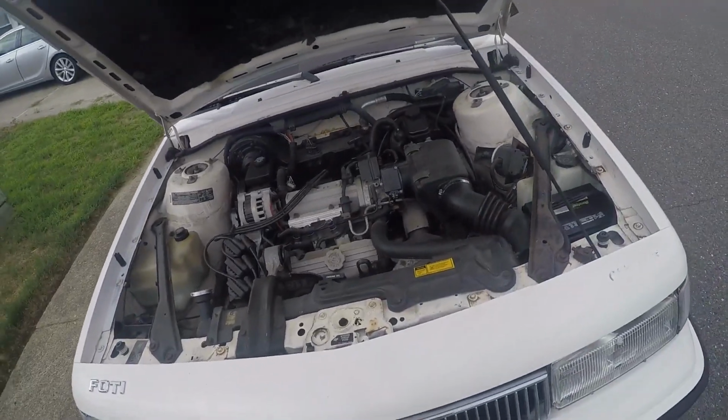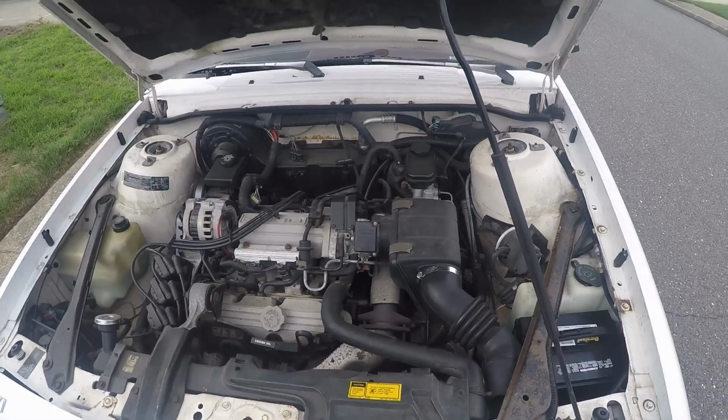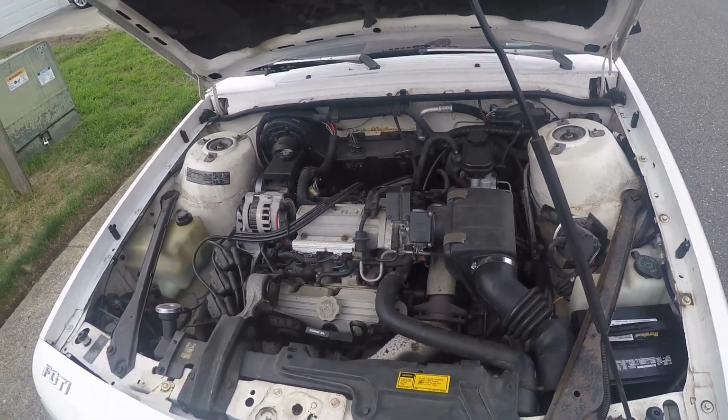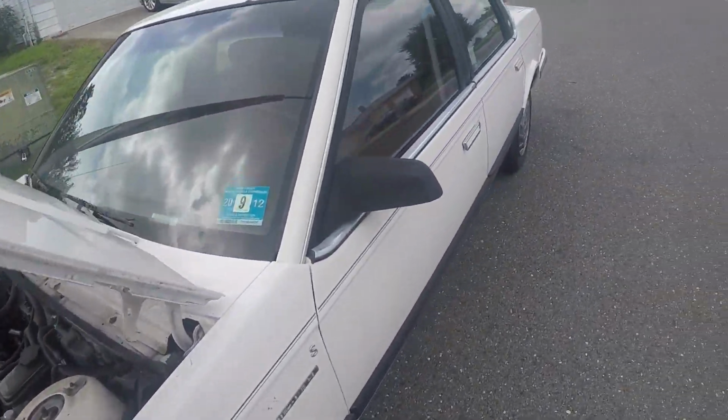Another issue here with one of my cars. I feel like the car problems just never stop. The more cars you have, the more problems you have, I swear. But I have a little bit of an issue going on with the car. Now, maybe you guys can help me with it.